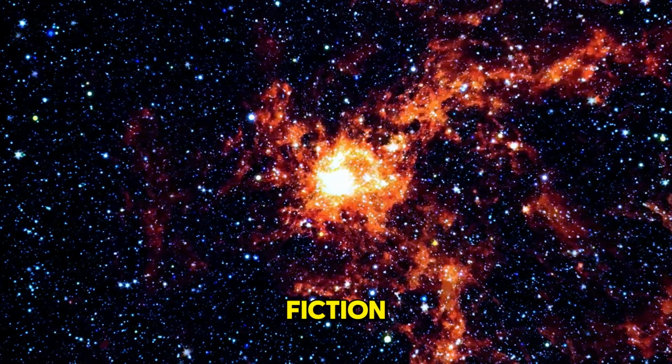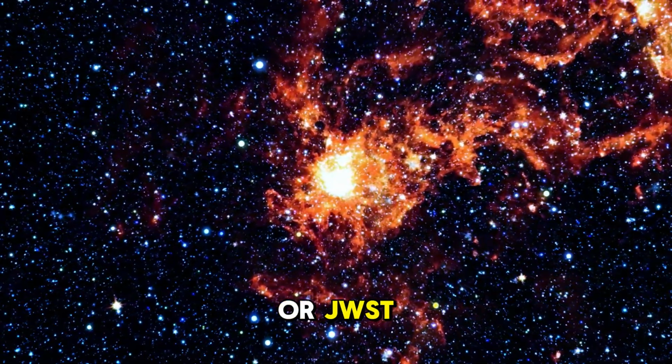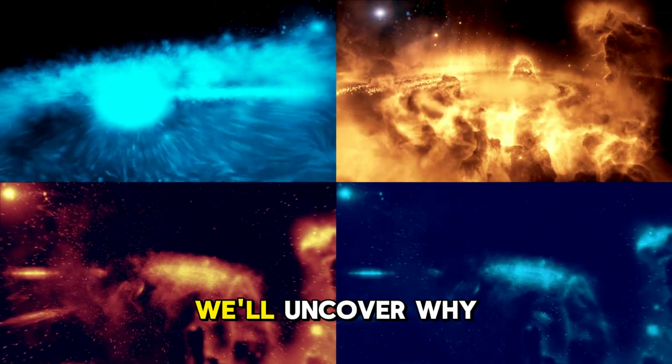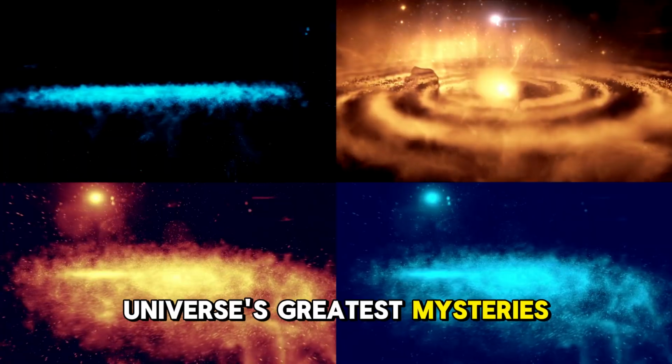That's not science fiction. It's the reality of the James Webb Space Telescope, or JWST, and its secret weapon is something you encounter every single day: infrared light. Today, we're going on an incredible journey. We'll uncover why this invisible light is the key to unlocking the universe's greatest mysteries.